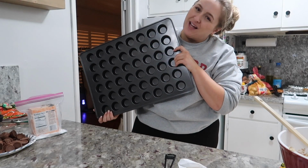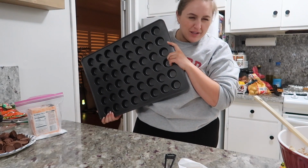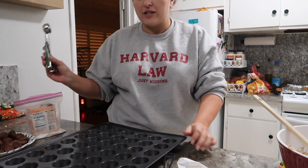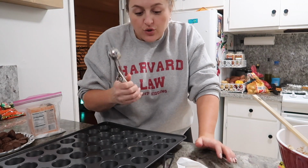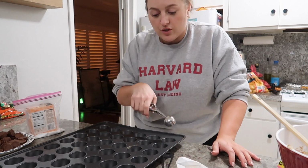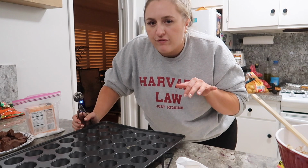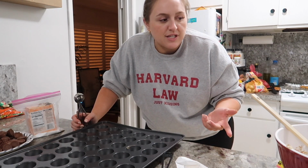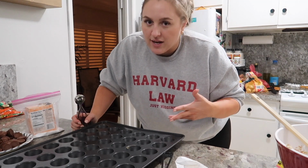Got this big boy a long time ago. I want to say Hobby Lobby. And what you're gonna do is, I have my little scooper, and you're just going to roll a ball and put it into each little nook. And this whole thing won't be filled up. Last time I was able to make 30 cookies. This recipe for some reason says 40. So we'll see how many we get out of this.